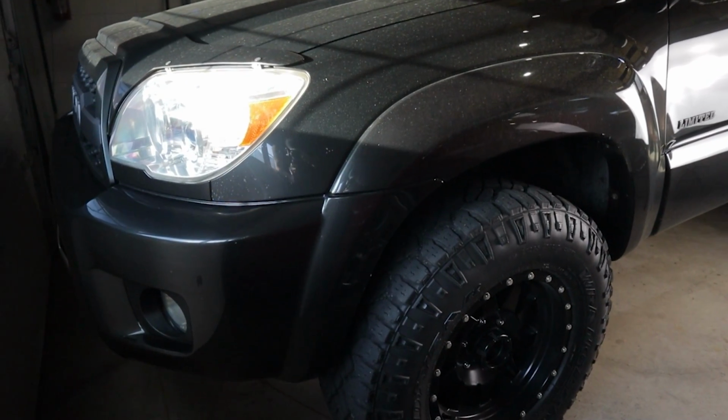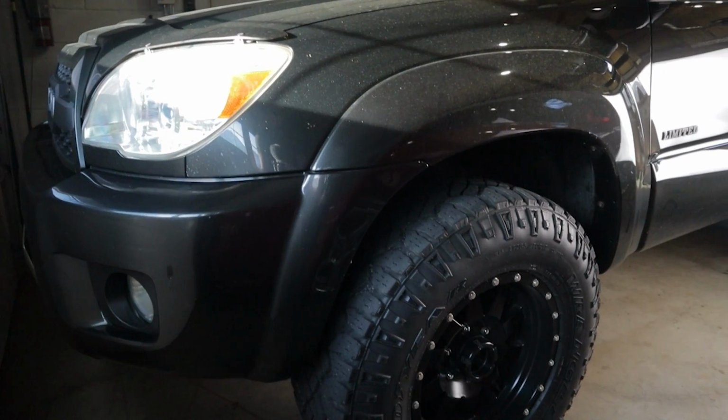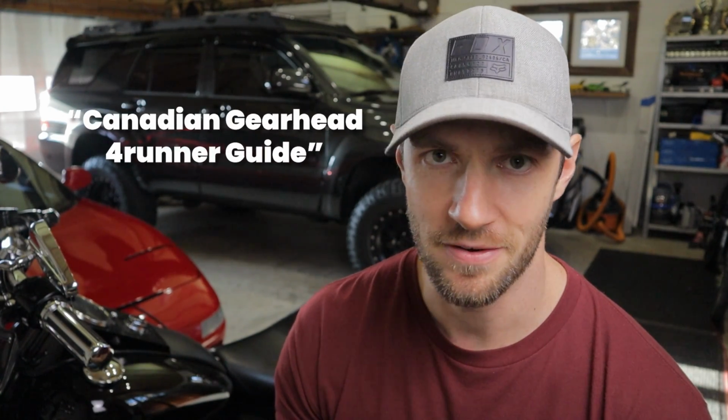So the 2005 model was a bit of an oddball year because it didn't get the cosmetic facelift yet. It still looked like the older ones, but it did have the newer V8 engine in it, so it's kind of stuck in between the two. Otherwise, you can usually spot a newer 4.7 based on the rounded fender openings and the projector headlights up front. If you want to dig deeper into the year-to-year changes of the 4th Gen 4Runner, you can find my buyer's guide by just going on Google and searching for Canadian Gearhead 4Runner guide.